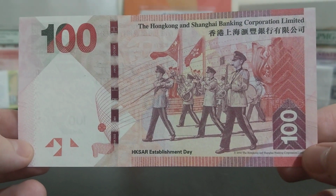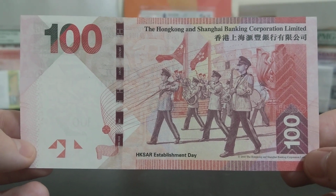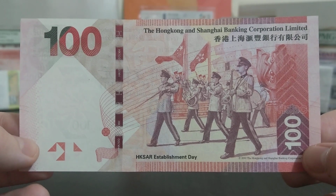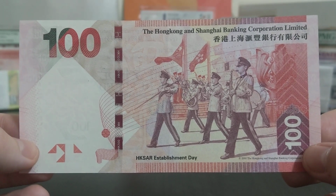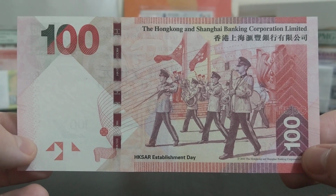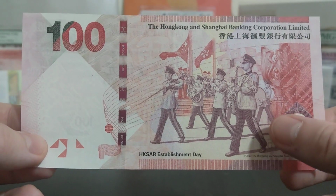HKSAR Establishment Day. Now what that means is Hong Kong Special Administrative Region. So this is basically the handover day when Hong Kong ceased to be a British colony and became a special administrative region of the People's Republic of China, and that's represented by the marching band.